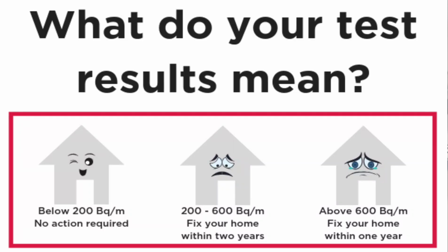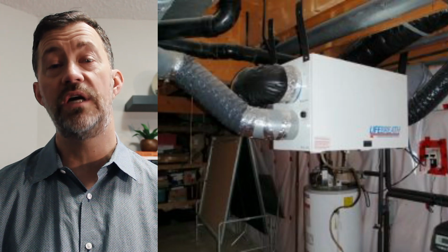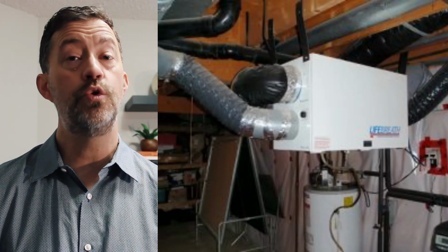So if you've done a test and you get the results back and they are above the guideline of 200 becquerels, you can take the following steps to help reduce the level of radon. Number 1, you can ventilate the basement subfloor by installing a small pump to draw the radon from below the concrete slab to the outside before it can enter your home. This is commonly known as sub-slab depressurization and should always be performed by a licensed contractor. Number 2, you could increase the mechanical ventilation with a heat recovery ventilator, or HRV, system to allow for an exchange of air. Or number 3, seal all the cracks and openings in the foundation walls and floors and around all pipes and drains coming into the home.